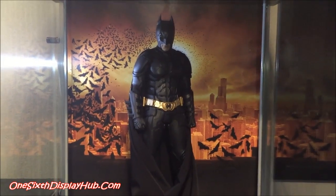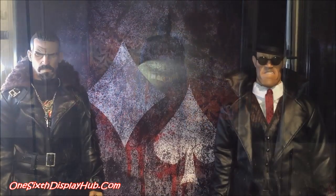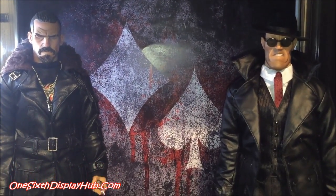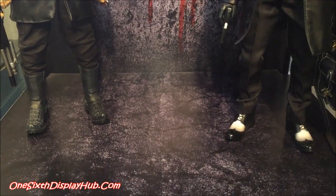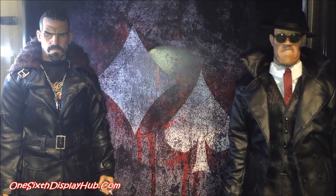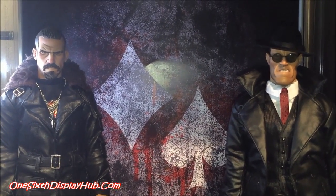Yep, really nice one. Move on to the last one. Show you what that one looks like. And then moving on to the custom made Gangsters Kingdom one, with the diamond and the spade emblem at the back, drenched in blood. Moving down to the concrete flooring. As you can see, I've got a couple of figures stood up. I've got the 2 of diamonds and the jack of spades.